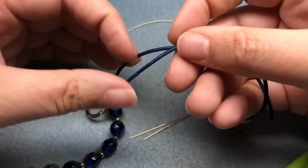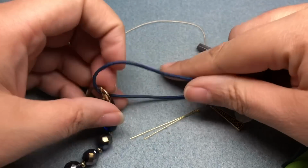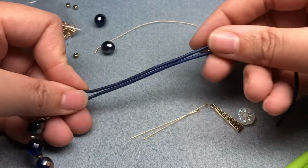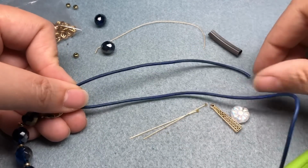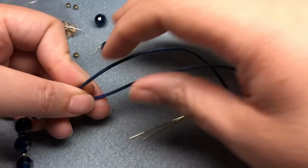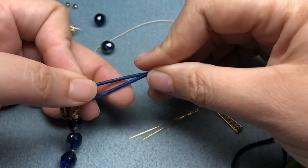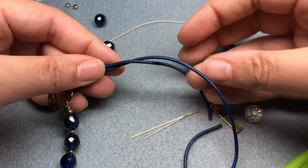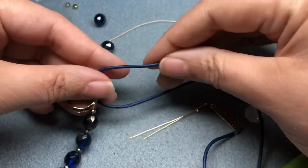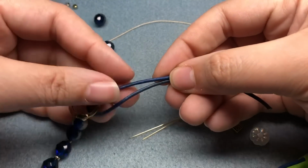So you're gonna need a piece of leather, and one end you'll want longer than the other one, and you'll want the longer one to be on the bottom. You don't really need a whole lot on the top, just really the amount that it'll take to make however long you're going to need your closure. So I'm going to do probably about that long. It probably doesn't even need to be like that.